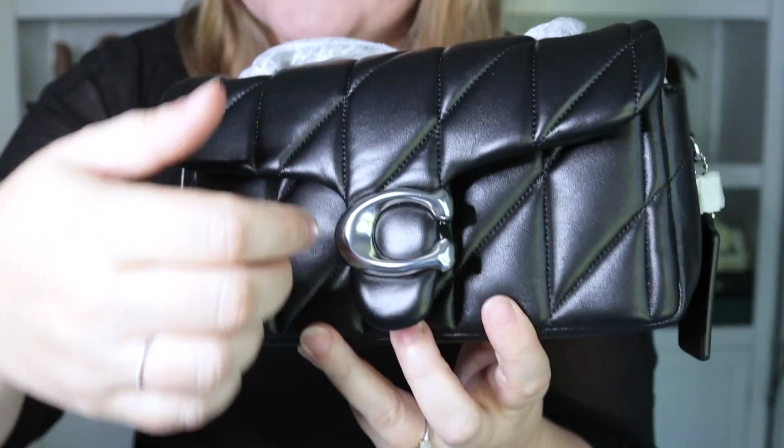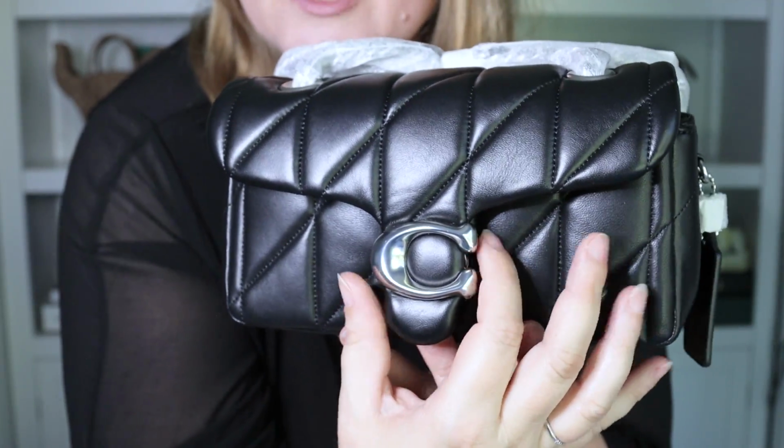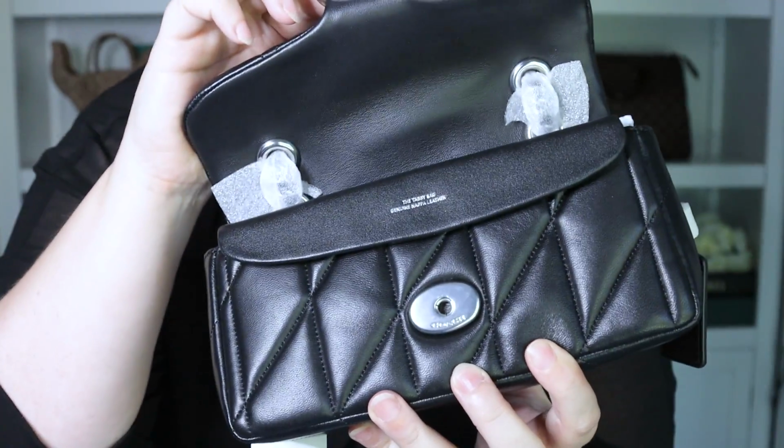It's similar if you saw the Tabby Messenger, which I think was released in spring 23. It has a very similar clasp, but the Tabby Messenger had a little button you had to push on the side. That does not have it here.